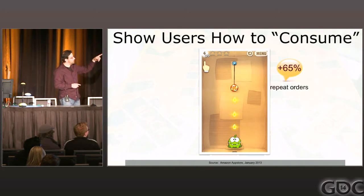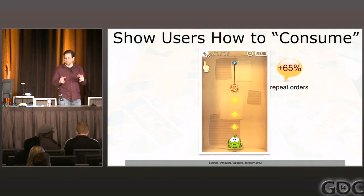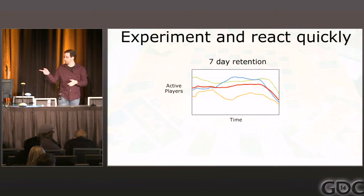The thing that they do really well is they have this finger that bounces there, and it says, "Hey, go use this item," and so you're teaching people right away what to go do. It's another best practice that, again, you can experiment with and try a variety of treatments to see where you want to get. Another one?